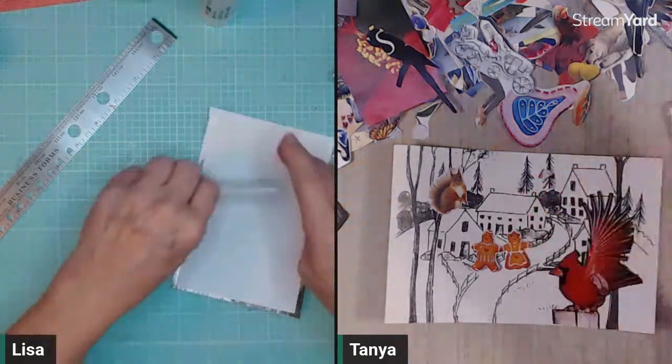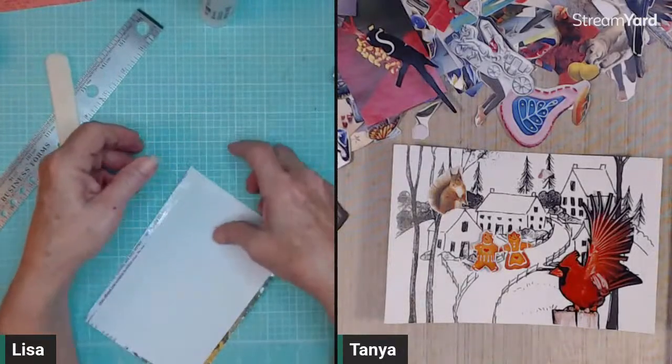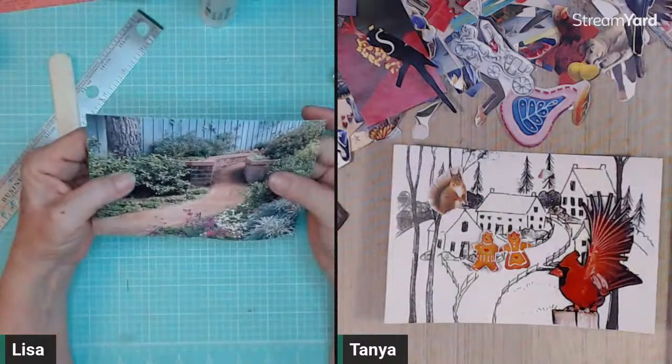Okay, so Mr. and Mrs. Gingerbread are headed in the house, and the squirrel and the cardinal are watching over. I love it.